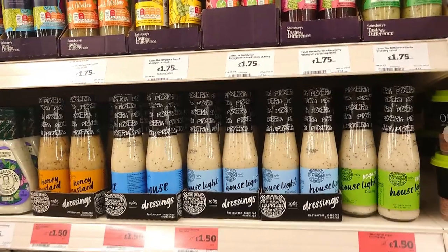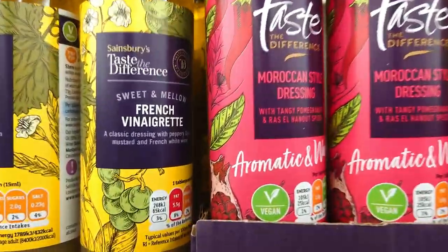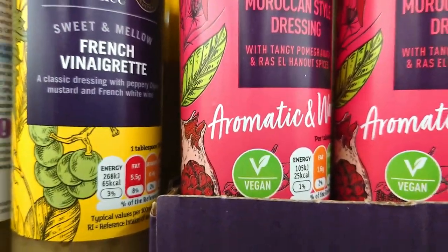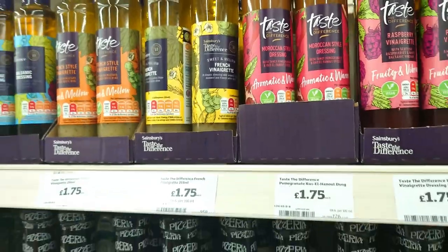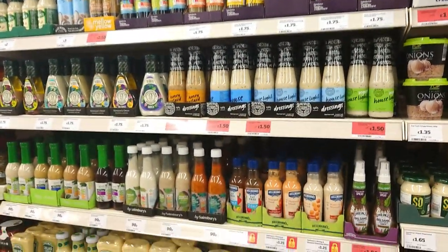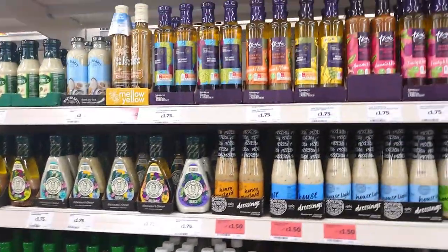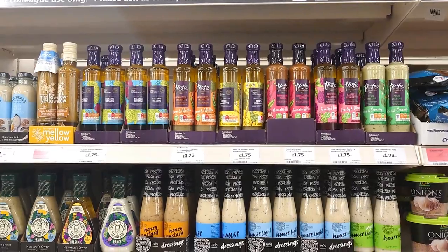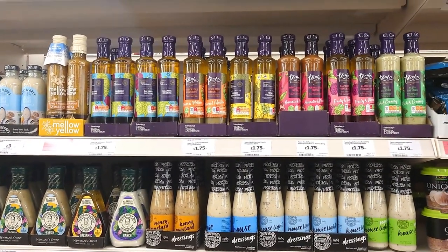See how the labelling's quite good here? Look. Screams at you. Vegan. I'm vegan, me. Vegan. Quite a lot of the dressings are, so check them out. Because there's the cheap range, the Be Good to Yourself range, and the Taste the Difference excellent range. Many of them are vegan and they're all gorgeous on salads.